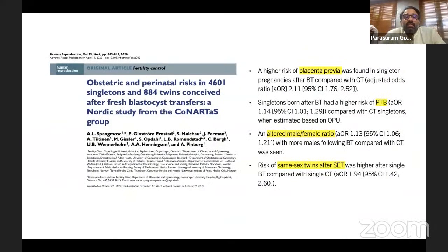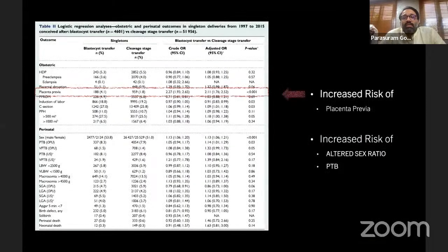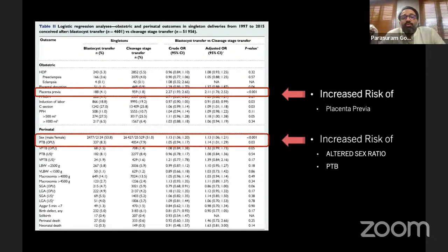Then this is a very recent article, which took data from all the Nordic countries and looked into the obstetric and perinatal outcomes in these patients. As far as obstetric outcome is concerned, there was a statistically significant increased incidence of placenta previa in patients with blastocyst transfer. With regard to perinatal outcome, there was definitely an altered sex ratio. There were more males than females when doing a blastocyst transfer. At the same time, there was also an increased risk of preterm birth.